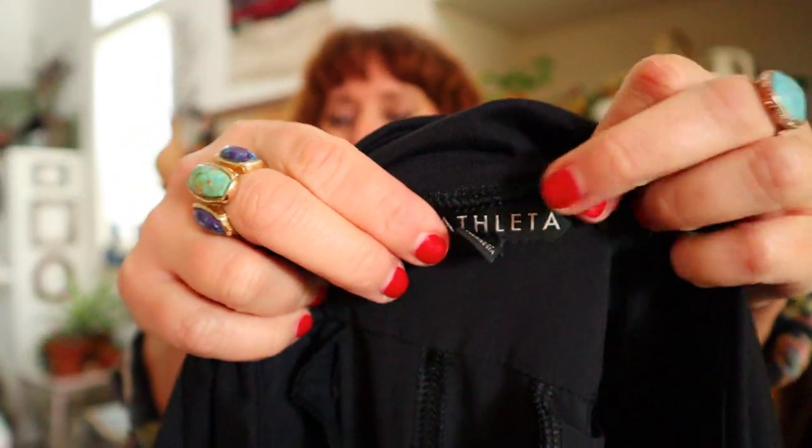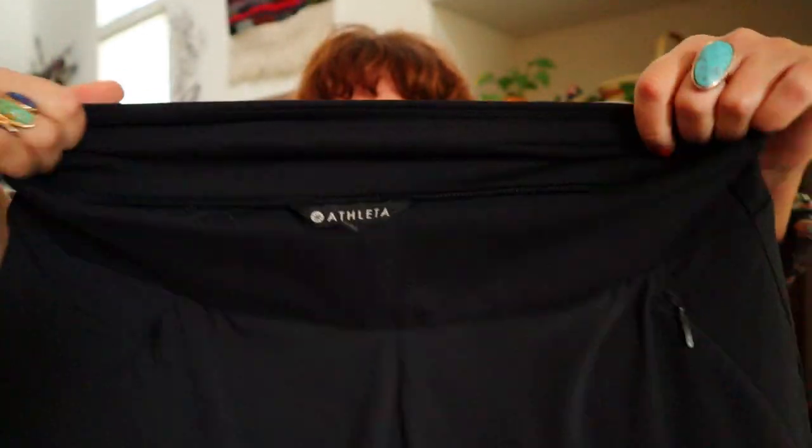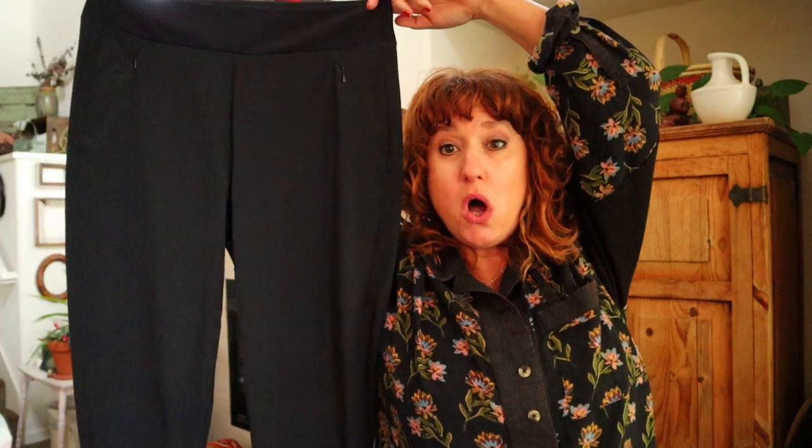These I was glad to find because they're Athleta, my other best-selling activewear brand, and they're a size 12. Athleta size 12, yes, and these are a black pull-on jogger pants with some pockets. These sell so great, and especially in the big sizes.